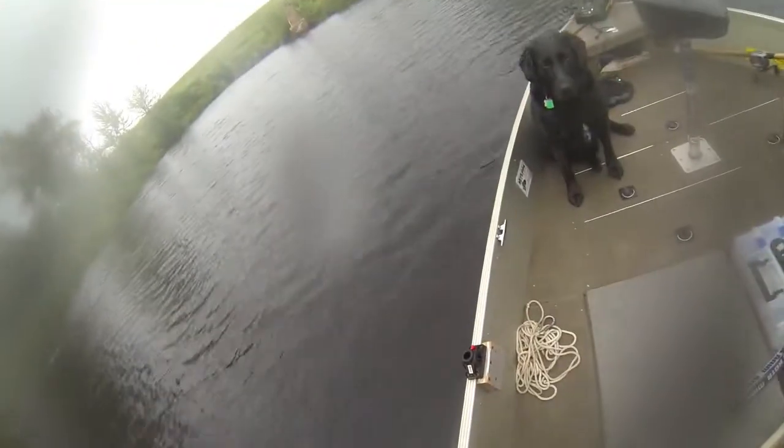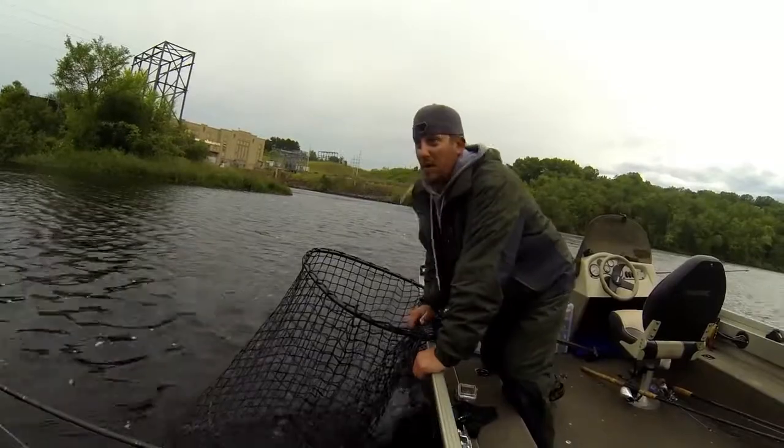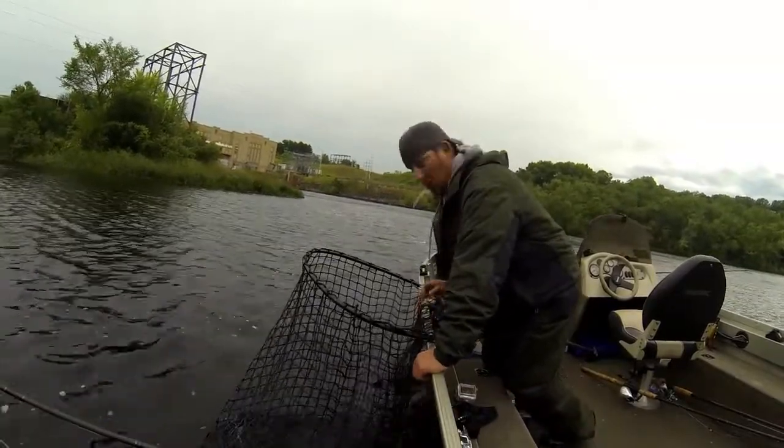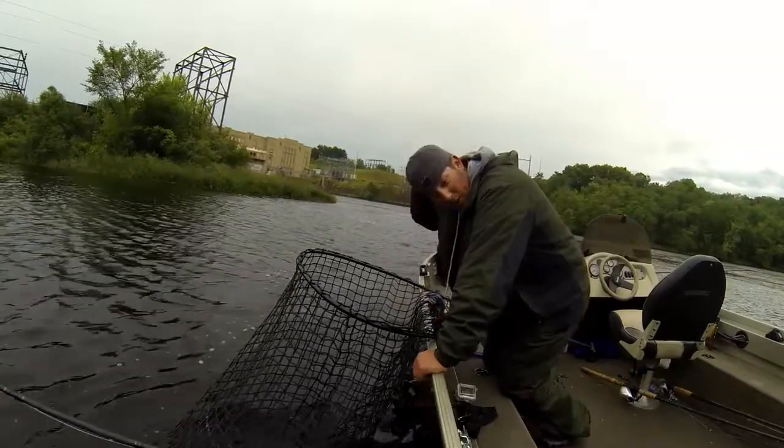T-tail. On the T-tail. All right, you'll have to bear with me here. I'm fighting the current and the wind, but that wind's cranking like 25 miles an hour right now.